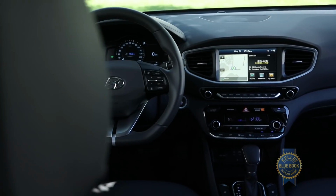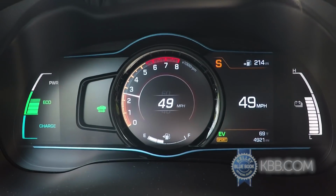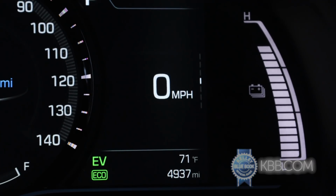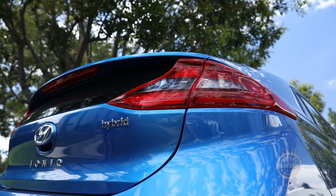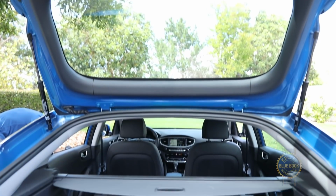Up front, the mostly digital instrument cluster is a neat modern touch, but again, it's not needlessly futuristic. Legibility and usability remain the top priority here, with all of the Ioniq's pleasantly unambiguous controls. Helping amplify the Ioniq's practical nature is a deep 26.5 cubic foot cargo area that's accessible through a wide opening.